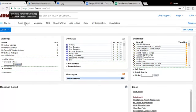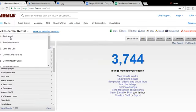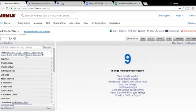So let's do a quick search. We're in MLS now. Let's put it to a rental. And the very first thing that I do is I look up the subdivision, Peterson Park. So there's 2 active.